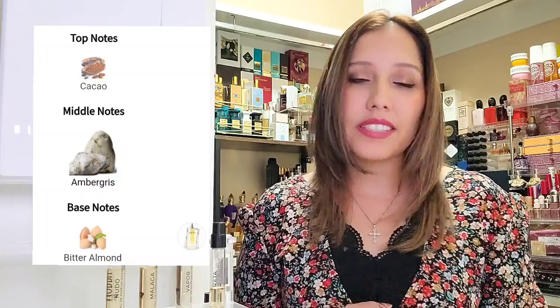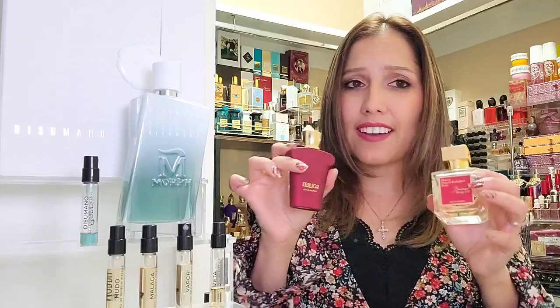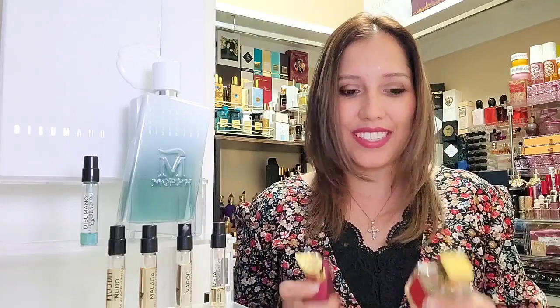Okay, guys, let's start off with the second sample here that really piqued my interest. That would be Zeta right here. The notes for this, there are only three: cacao, ambergris, and bitter almond. This is a 2018 release, and it was compared in quite a few reviews to Baccarat Rouge 540. So I was expecting a little Baccarat Rouge. I was also expecting, with the cacao and the bitter almond, maybe a different take on or a hybrid of these two fragrances.